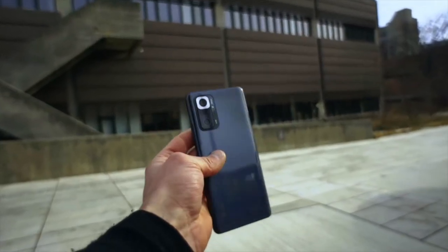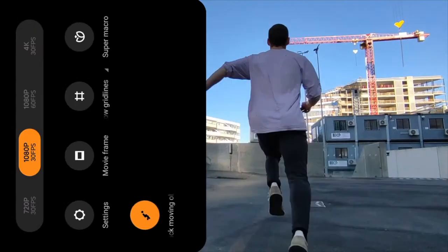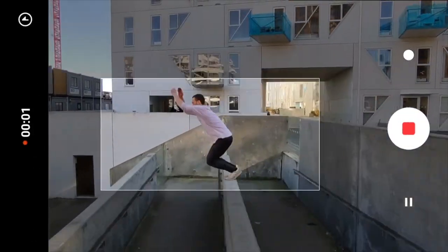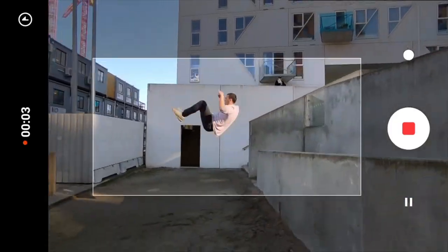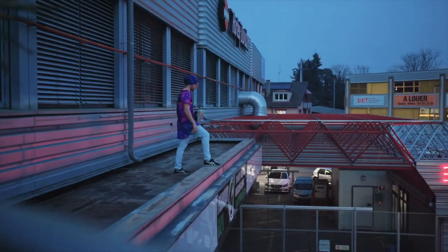Amazingly, Xiaomi has created this feature on the phone called Track Moving Object, which means that you can track your subject more effectively. This feature will enable you to get your shot in less time. Ladies and gentlemen, let's not stop here. Let me demonstrate what this phone can do in a broader, seamless sequence with more than just one athlete, the third and final shoot day at Jesse Peverell's gym. Let's get on to it.